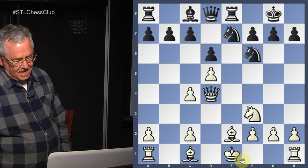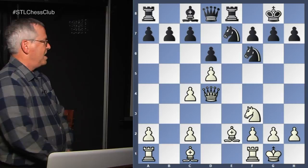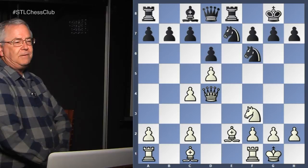He wants to complete his development. He castles. Now, what's the unprotected piece? The bishop. What could potentially attack the bishop? The rook. What's blocking the rook? The knight. Okay, what's the winning move to win a pawn?